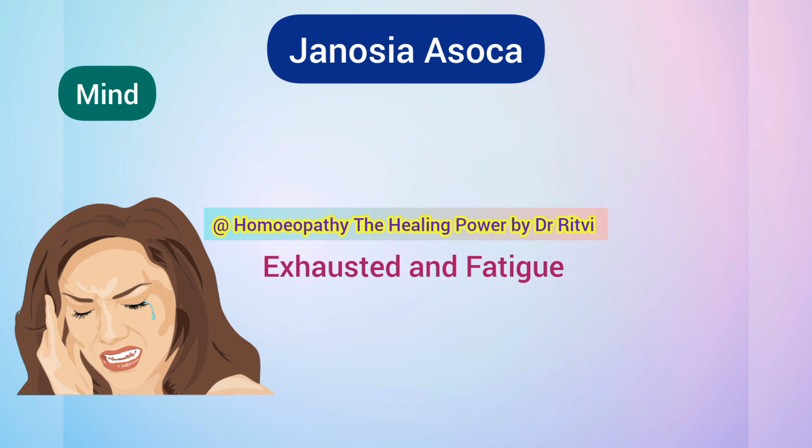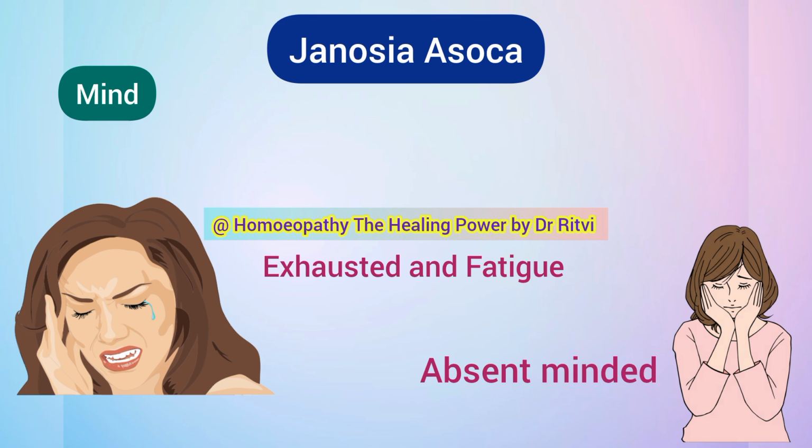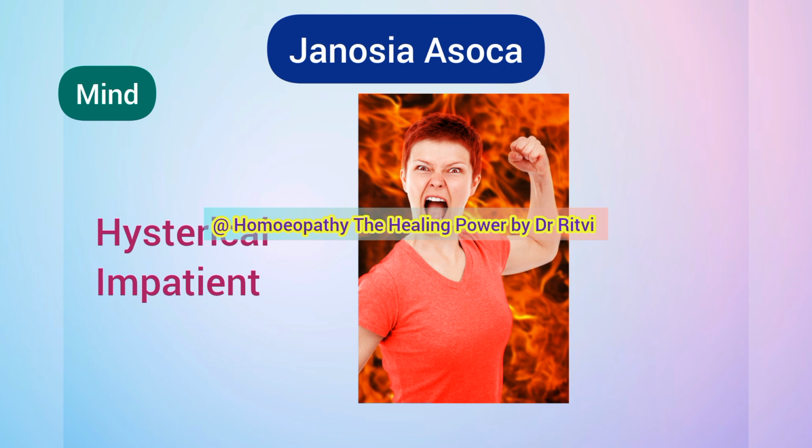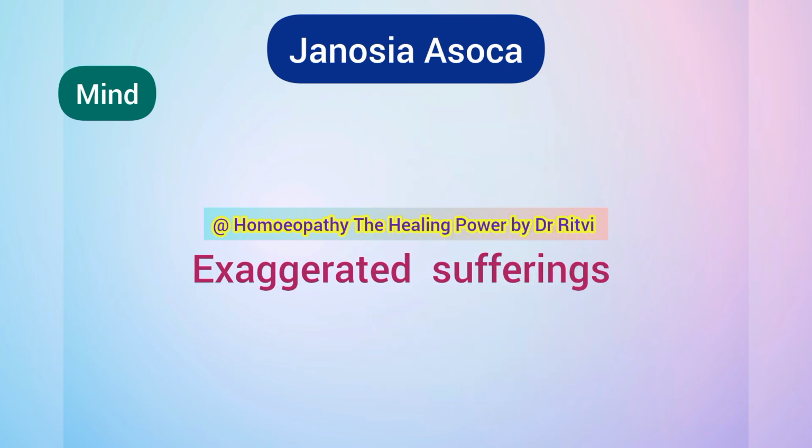The patient feels very exhausted and fatigued, so the lady does not want to do any work. They are generally absent-minded and they take very much time to understand anything, so they are very slow to understand. Sometimes they become very hysterical and impatient and unsatisfied with small things. They have disturbed sleep, insomnia, dreams of traveling and very exaggerated sufferings.